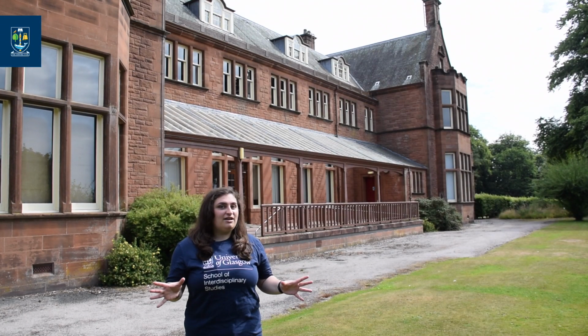So here we're at the back of the Rutherford McCowan building, and just behind me here you can actually see the back windows of R127, the lecture room that I mentioned before. So even when you're in class you can still get beautiful views of our teaching garden.